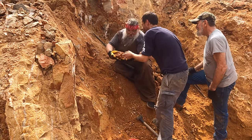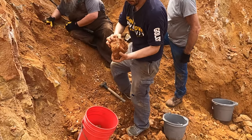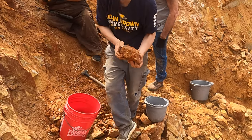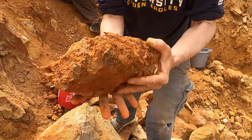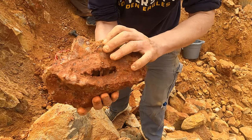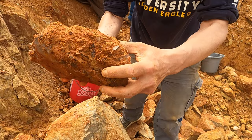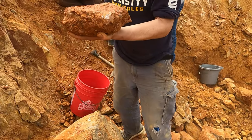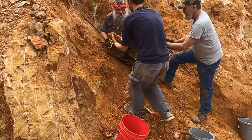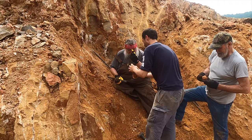Whoa. Look at that. This is gonna clean up really nice. I haven't seen one with a little cave like that before. That's cool. Look at that. Yeah, I saw that little bug in there. That's cool. That's the second one I found like that. Look at that. That's good, clean.